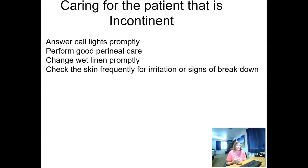So when we're doing that perineal care, we need to look at the skin. Is it getting red or raw, or rashy, or anything like that that looks off to us? We want to make sure that if it is, we let the nurse know. Hourly rounding, cannot stress this enough.